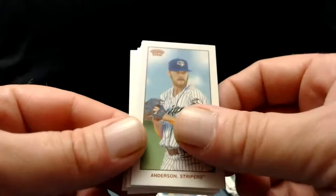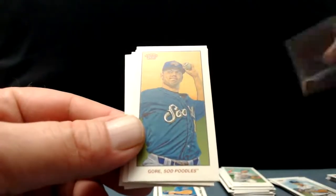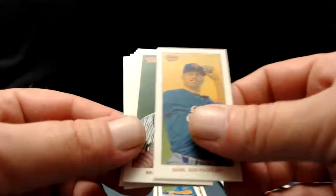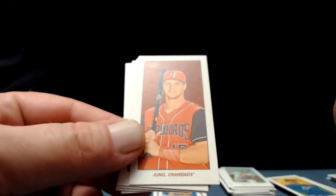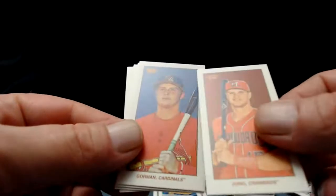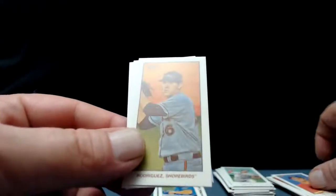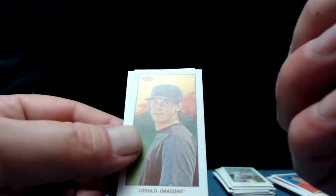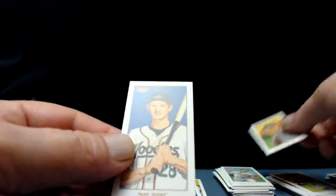So Votto regular back to start. Anderson for the Stripers. Ruiz for the Dodgers. Keibert Ruiz. Yeah, Keibert Ruiz. The Sod Poodles, MacKenzie Gore. Another Stripers. They must be pretty good right now. Drew Waters. Young for the Crawdads. The Crawdads, of course. Josh Young. Nolan Gorman for the Cardinals. Outstanding young prospect. Cardinals seem to hit on those guys more often than not. Grayson Rodriguez. Nick Dolo is going to be a Piedmont probably here. Yep. For the Reds. And then you got Huff. Can't remember. Sam Huff, I think. Sam Huff for the Ducks. That's another Piedmont. Yeah, Sam Huff.